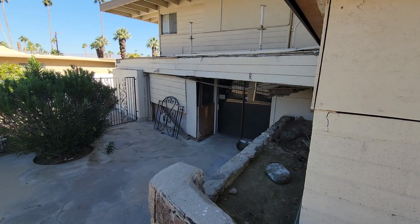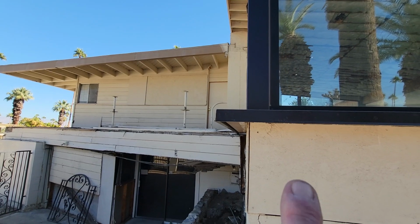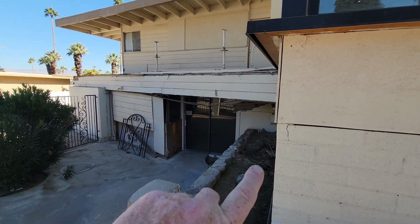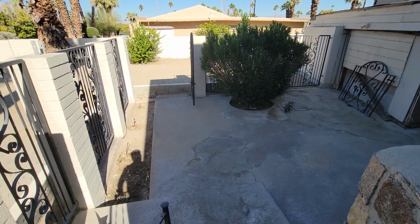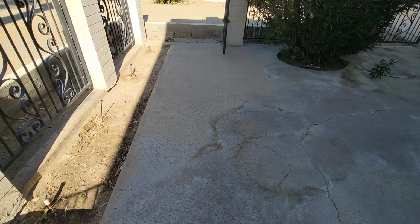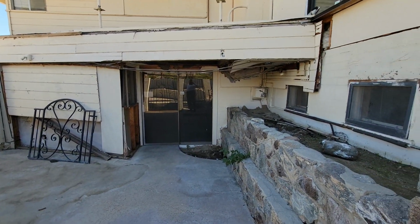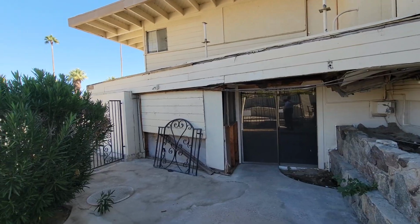I believe down here was probably a garage at one point, and then maybe an add-on of the second floor and an enclosure of the bottom floor. Just guesstimating here. There's a lot of steps around this property, which tells me that things have been done over time and probably by multiple owners on it.